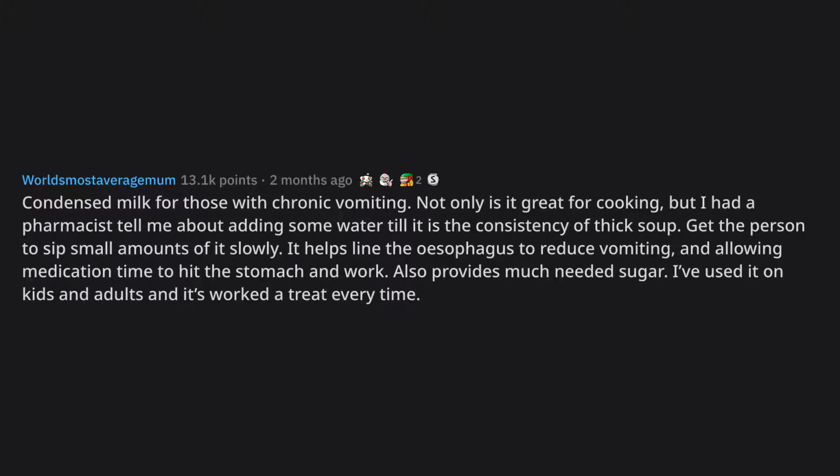Condensed milk for those with chronic vomiting. Not only is it great for cooking, but I had a pharmacist tell me about adding some water till it is the consistency of thick soup. Get the person to sip small amounts of it slowly. It helps line the esophagus to reduce vomiting, allowing medication time to hit the stomach and work. Also provides much needed sugar. I've used it on kids and adults and it's worked a treat every time.